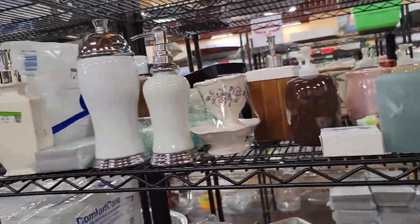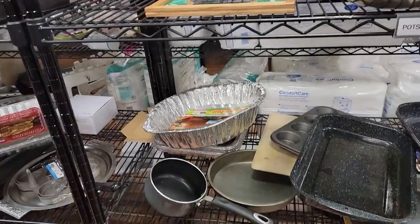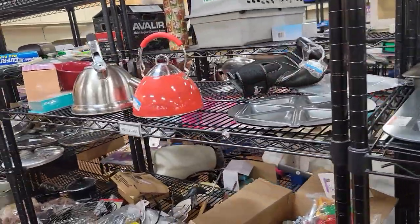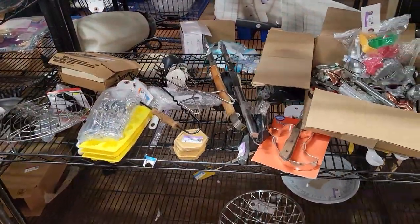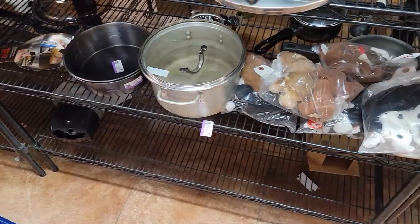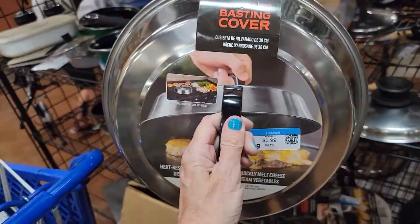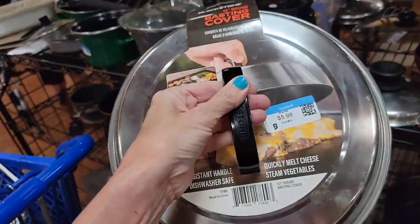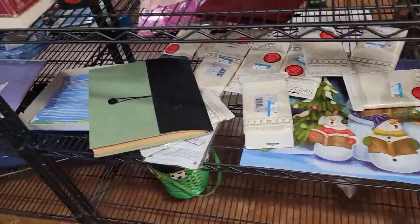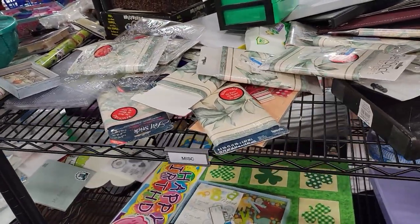Bathroom goodies. Nope. Nothing today. Quick scan down the cookware. See if there's anything good either for Noah or for reselling. The Beanie Babies ending up over here in the cookware. That's interesting. Ooh, that's a nice lid. Blackstone 12-inch basting cover. We have lids. We have lids for everything. Wallpaper border, anyone?